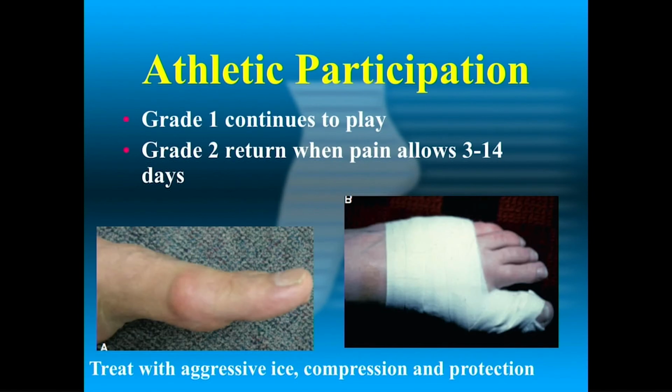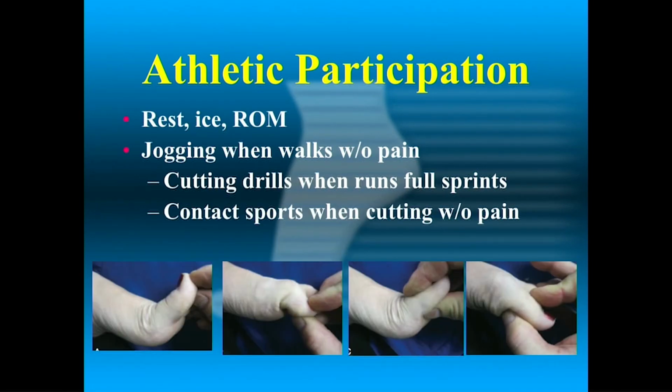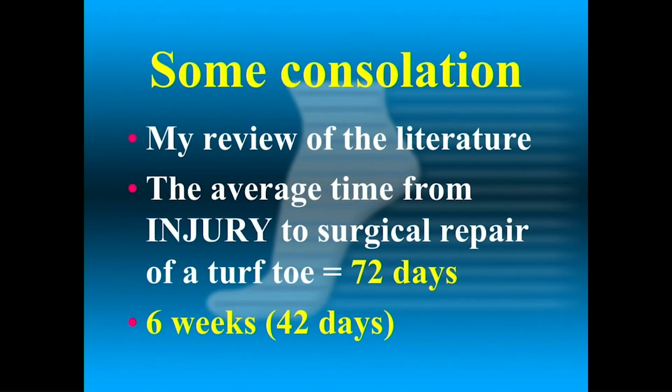So if we're talking about a grade 1 or grade 2 tear, a grade 1 is going to continue to play, and a grade 2 is going to return to play when his pain subsides, and we use these kinds of things that Bob talked about. We use all the things to bring them along, and when they can cut, and then they can return to contact sports.